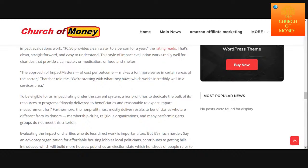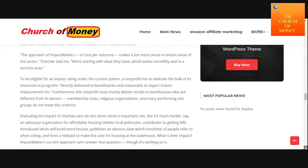Membership clubs, religious organizations, and many performing arts groups do not meet this criterion. That's interesting.